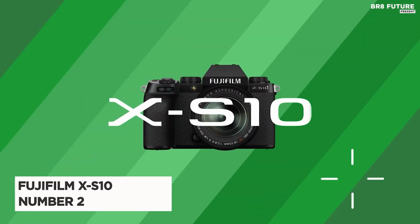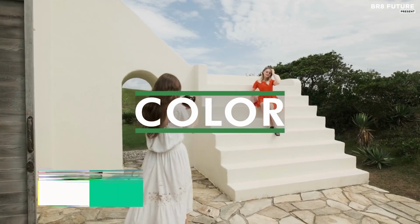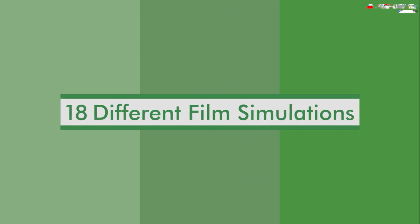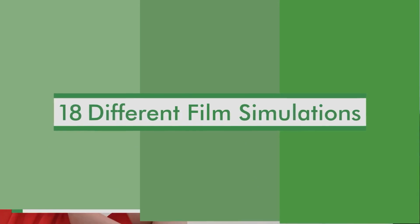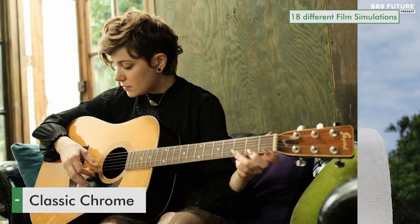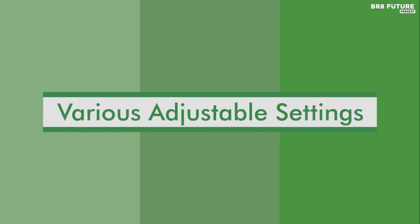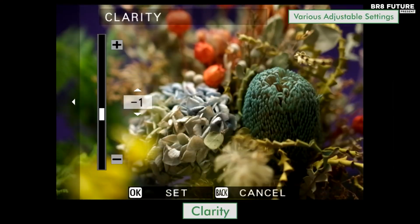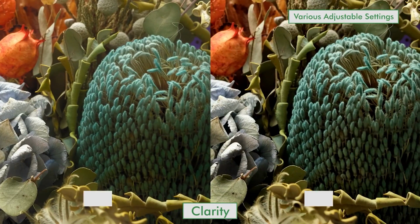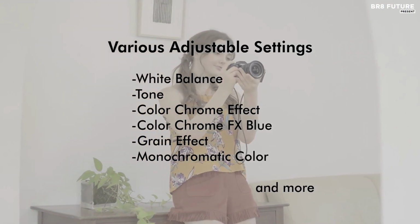Say hello to the Fujifilm X-S10, our number 2 pick on the list of top travel cameras. This mirrorless wonder boasts an APS-C sensor with 26.1 megapixels, a Fujifilm X lens mount, and a 3-inch vari-angle touchscreen display with 1.04 million dots. The EVF comes in at 2,360K dots, and you'll love the 30 to 8fps max continuous shooting speed and 4K video resolution. The Fujifilm X-S10 is an excellent option for intermediate to expert photographers.